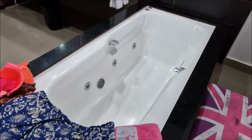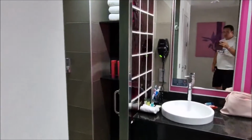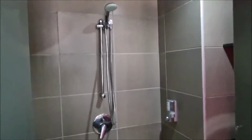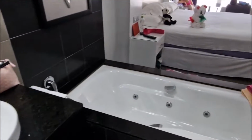This is the whirlpool bath. You've got this little vanity area, you've got a Jack and Jill sink, this little dividing area, the shower system. You've got a rainfall shower and a normal shower. And in here, little shelves to put your bits and pieces on. As I say, Jack and Jill sink. You get little bits and pieces every day, toiletries and the such.